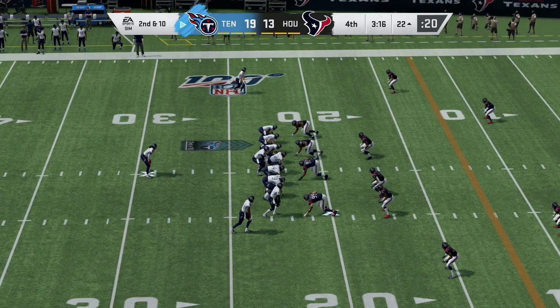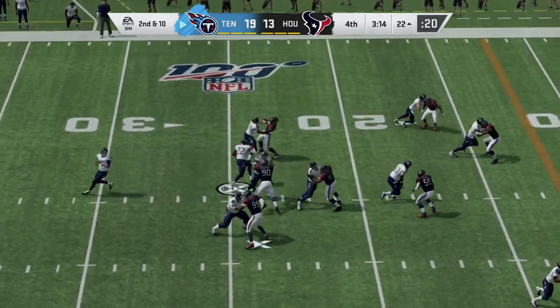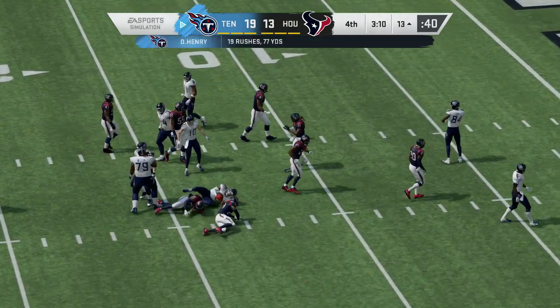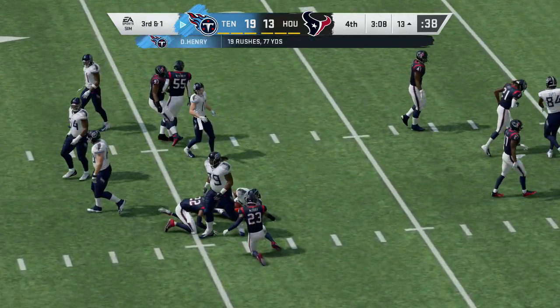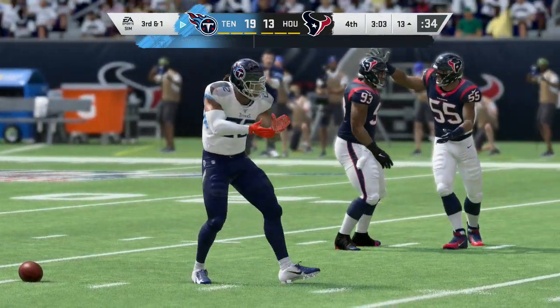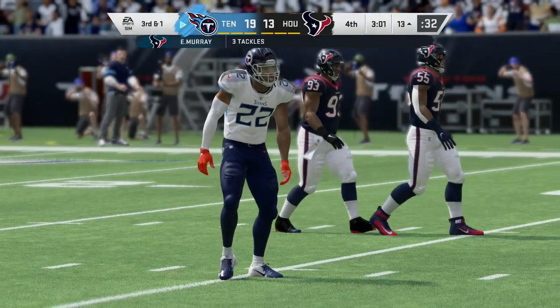So after the incompletion, 2nd and 10 from the 22. Draw play. This is Henry, and able to fight forward inside the 15 to the 13. And he's going to be close to a first down as the tackle is made at the Texans' 13-yard line.